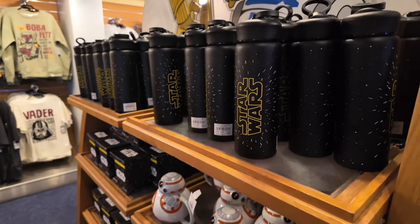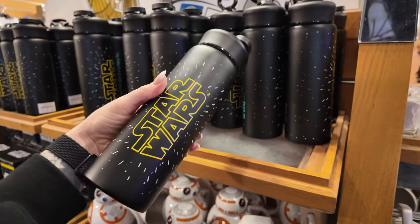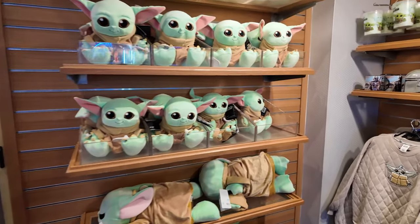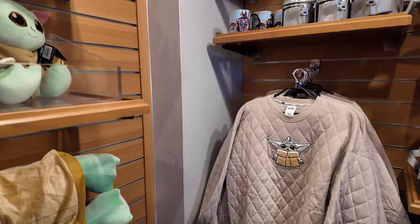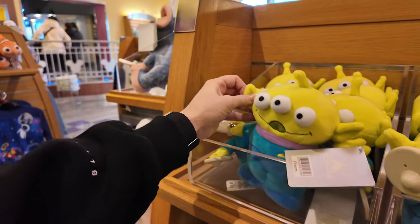Lots of nice Star Wars merchandise in here. Not just that one, that's cute. €20, that's nice, isn't it? Yeah. Oh, look at that jumper. That's lovely. Look at that.